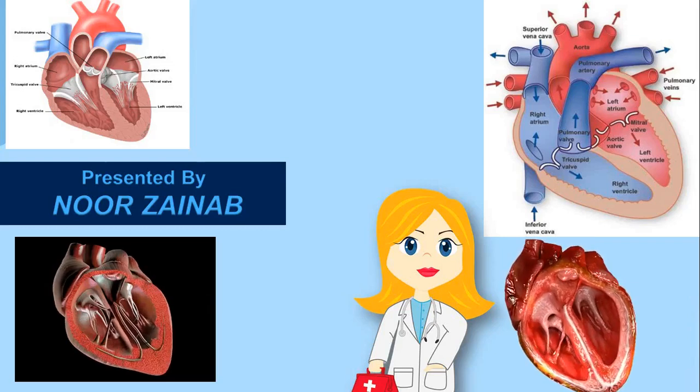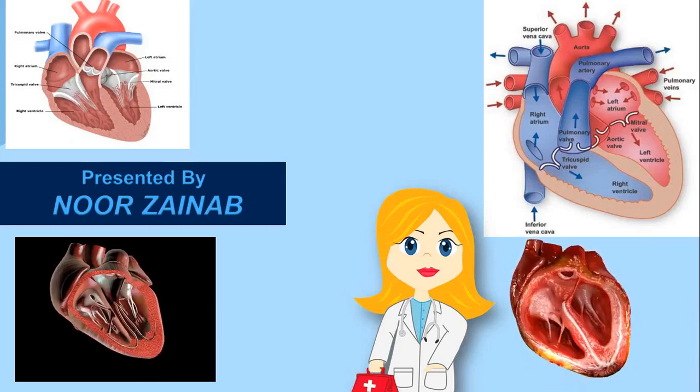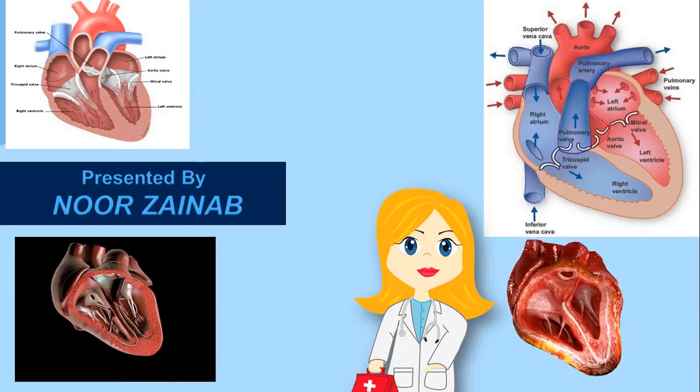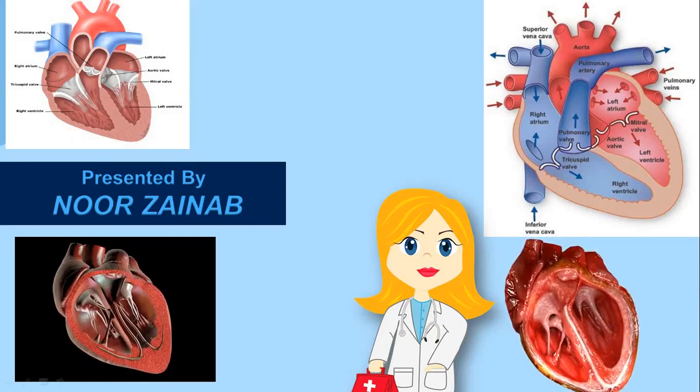If a valve doesn't work properly, it will either let blood flow backward in the wrong direction or not let enough blood flow forward. In humans and other mammals and in birds, the heart is a four-chambered double pump that is the center of the circulatory system.